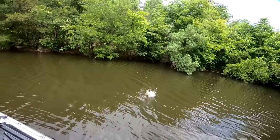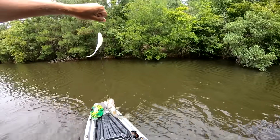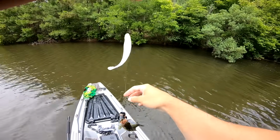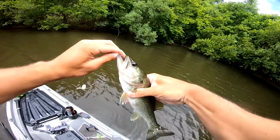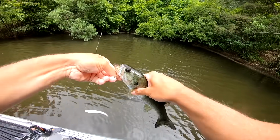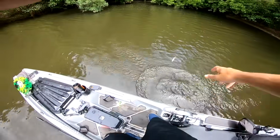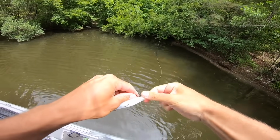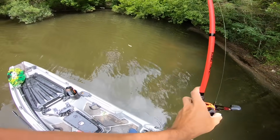Oh, he ate it. What? Look how small he is. Are you kidding me? I was about to say he's behind it. I almost fell in the water over this little guy. I can tell you one thing we've got to be careful with. I do not want to roll up on this. I want to fish this area right here. This is why I came right here. Get off my line. That is the struggle of kayak fishing, especially if you don't have a pedal kayak or a motor or anything on this.